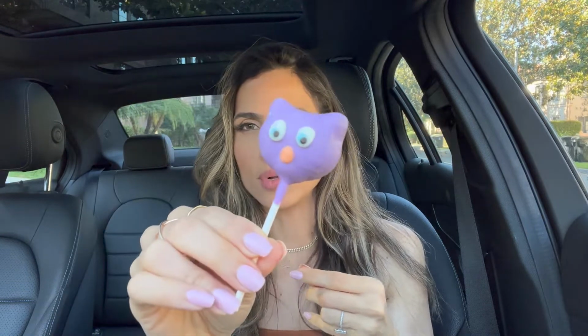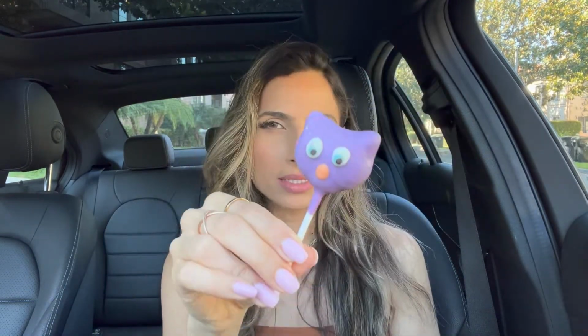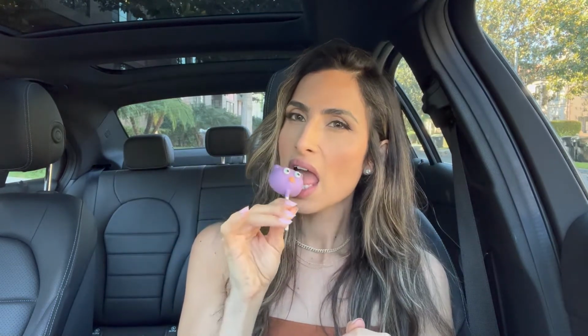Cute slash creepy. Who's seen an owl with blue eyes? Not me. So I'm not sure how I feel about that, but let's taste it. Kind of cute, kind of creepy. Delicious, but tastes like the birthday cake pop. Cute, we love a novelty, but could live. Oh my god. Couldn't live without it. Okay, you guys, before I choke on my own spit, let's end the video.